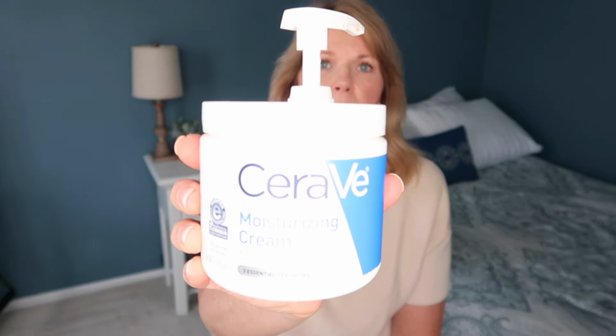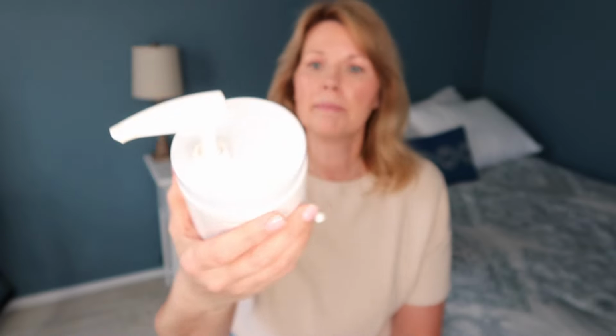I finished up another, this is the CeraVe, the big tub of the moisturizing cream. I love this stuff. It is so good. I find that my legs, my skin, everything looks better once I've applied this. So this has been kind of a holy grail for me for many years, and yes, I have repurchased.